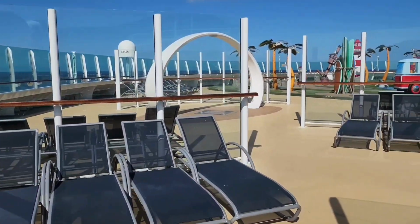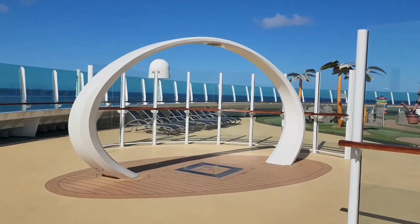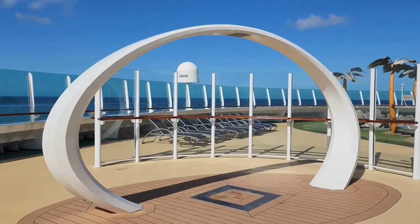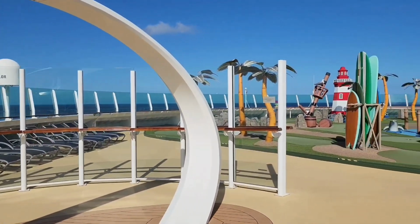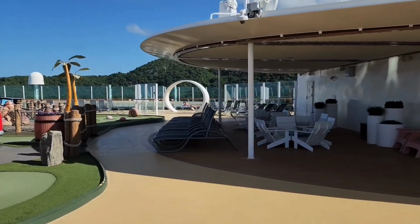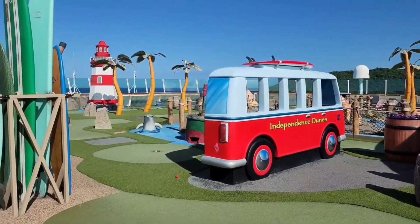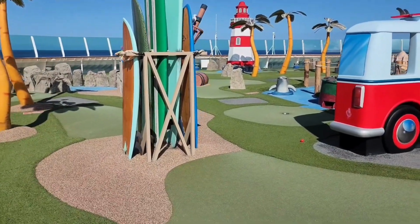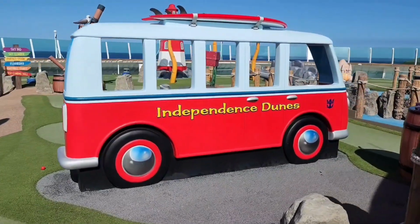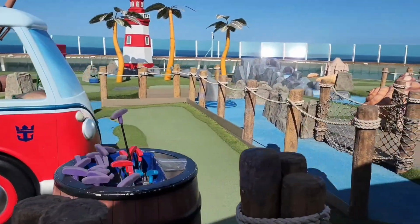This arch thing in front of us is a water sprayer. Since there's no pools here, if you're up here and you're getting hot, that's a great spot to cool off. And there's another one on the other side. This is Independence Dunes, the miniature golf course on the ship. And again, if you've seen any of my other videos, there's no charge for this. It's complimentary. Have fun with your friends. Put everything back when you're done and you're good to go.